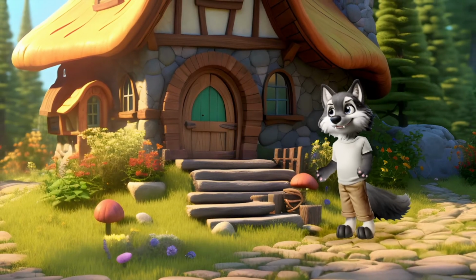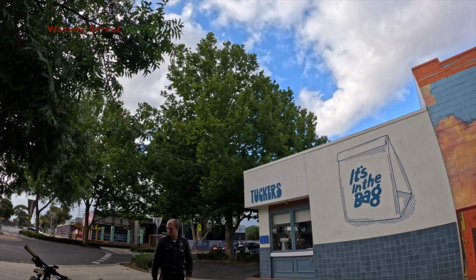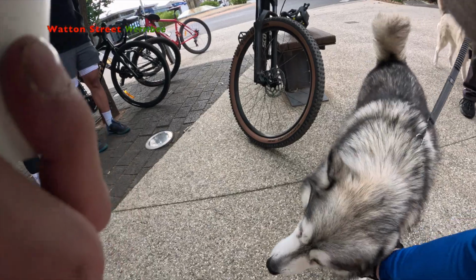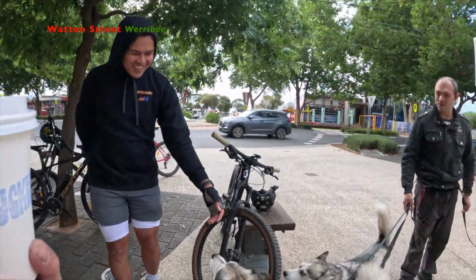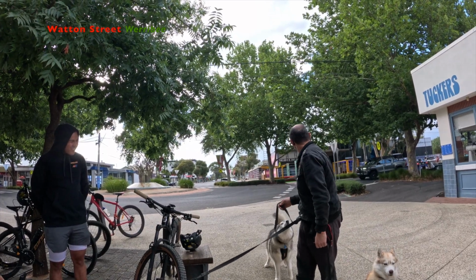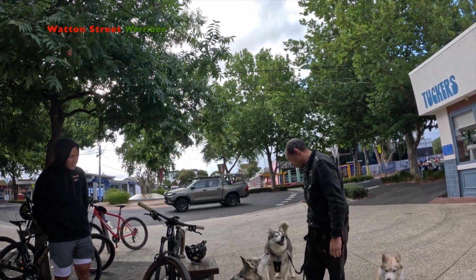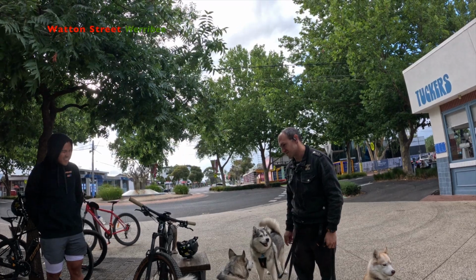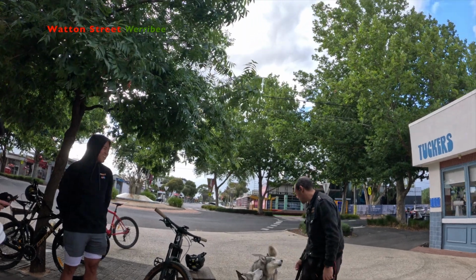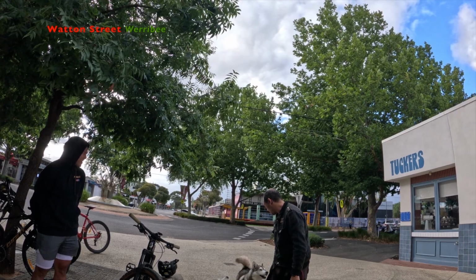Hey, piggies! Open the door and let me in! Nuh-uh-uh! Meanwhile... Hello. Hello. You want to go say hello? Come on. Oh, yeah. So cute. Come on. Talk. Talk. Who wants bacon? Wow. Who wants biscuits? Who wants chicken? You want treats? Talk.